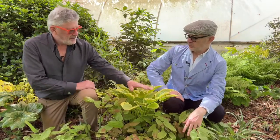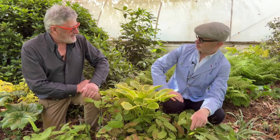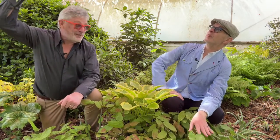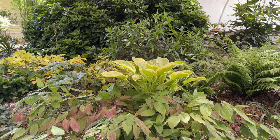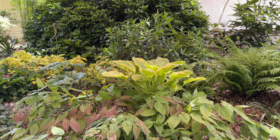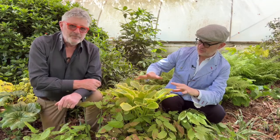Good. So, Stephen, here we are in what could be described as the archetypal woodland garden. Exactly. Large deciduous trees above us, so they let the winter light in for the early bulbs. Yep. And the garden is full of all sorts of proper woodland plants. Okay, so let's then just describe the ideal garden conditions for a hosta.